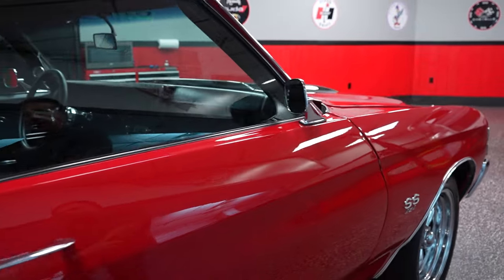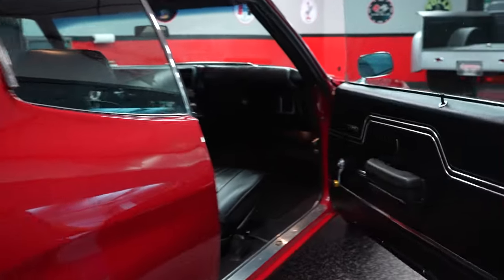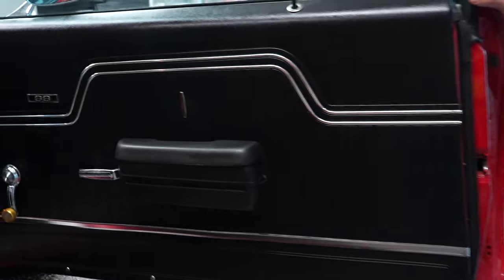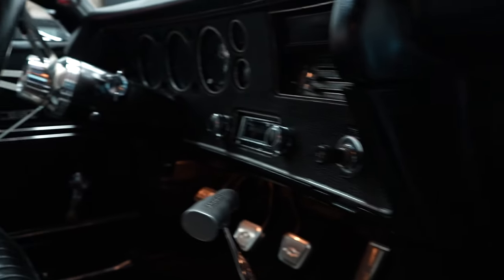If you're looking for a 71 Chevelle, this is your ticket. Red and black with a four-speed in the center and a pretty much brand new motor. You got a nice door panel here on the passenger side, just as the driver's side. Again, the interior, it looks definitely newer to me.